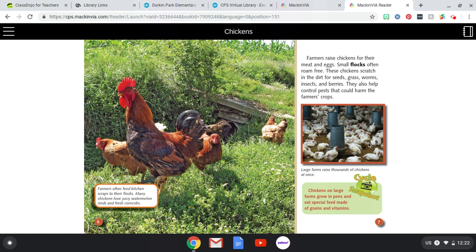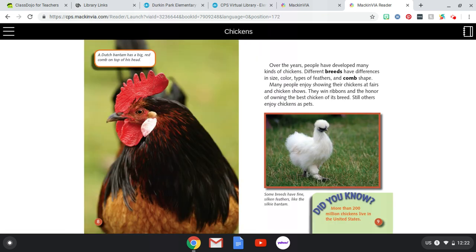Large farms raise thousands of chickens at once. Chickens on large farms grow in pens and eat special feed made of grains and vitamins. Now, we only have 8 girls, so our girls go outside for recess, and I do feed them chicken food. Over the years, people have developed many kinds of chickens. Different breeds have differences in size, color, types of feather, and comb shape. Many people enjoy showing their chickens at fairs and chicken shows. They win ribbons in the honor of owning the best chicken of its breed. Still others enjoy chickens as pets, and I think we're the kind that enjoys them as pets.